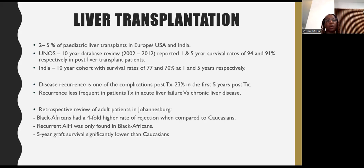And then in India, they also did a study which showed that their 10-year cohort survival rates were 77 and 70% at 1 and 5 years, respectively. With transplant for autoimmune hepatitis, disease recurrence is one of the complications post-transplant, with 23% of the patients having recurrence in the first 5 years post-transplantation. Recurrence is less frequent in patients transplanted for acute liver failure versus those that have been transplanted for chronic liver disease.